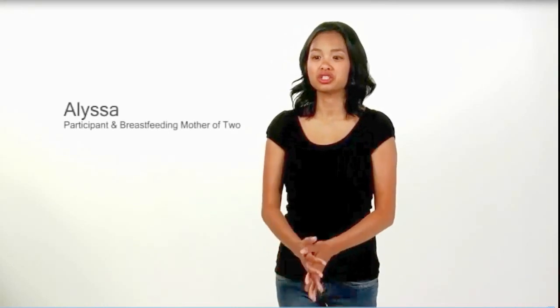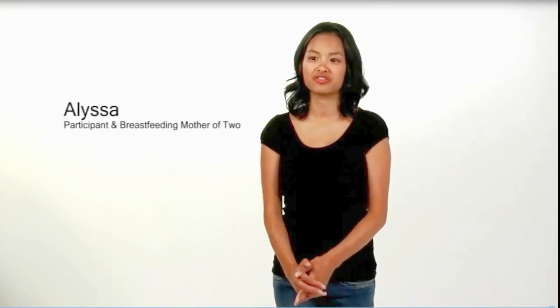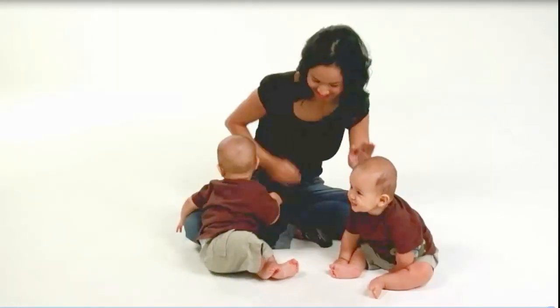We were going to have an ultrasound to find out if we are having a boy or a girl, and well, there's 2 in there. First I thought, how am I going to do this? So I was actually introduced to the WIC program by my wife. She researched it and found out about it. I had no knowledge of it. I just know that budgets were tight.